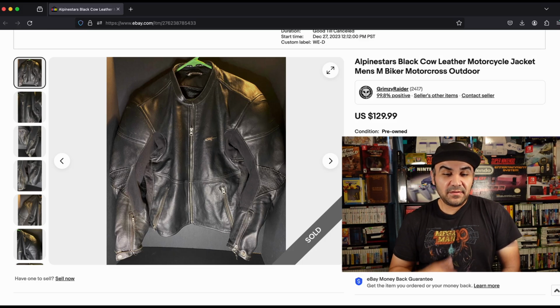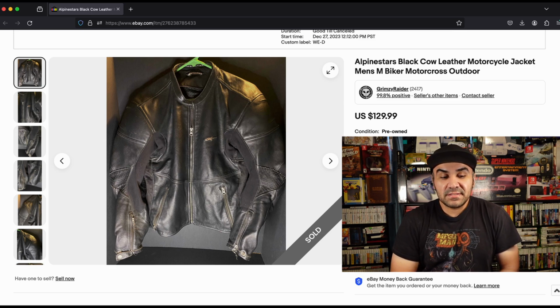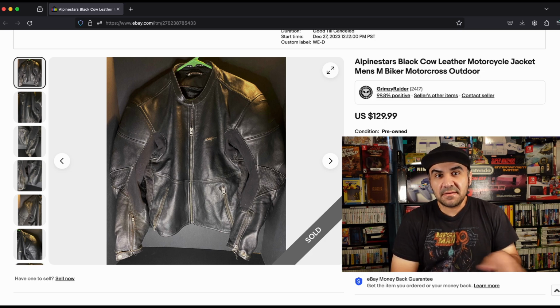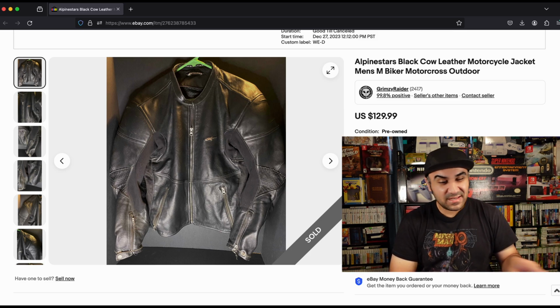Last one right here. This was an incredible sale. So last December I picked up a helmet and this Alpine Stars jacket. I think I paid $80 for the jacket and the helmet, and I just did a combined deal for that, and the lady took it. I saw after fees I am at $105, I want to say.